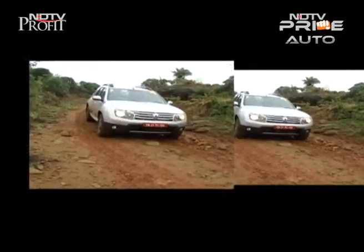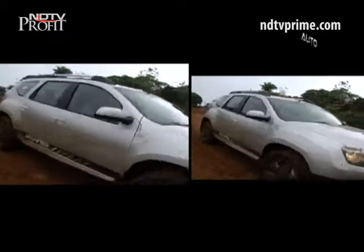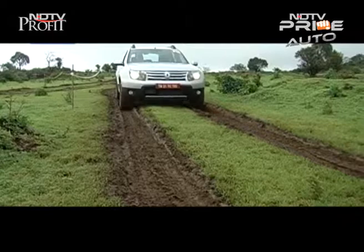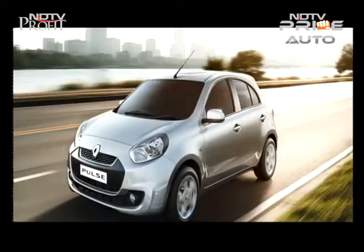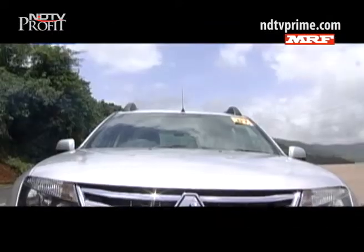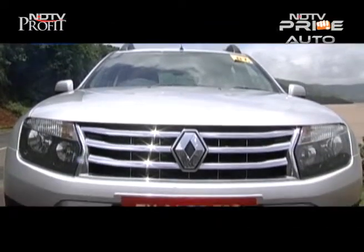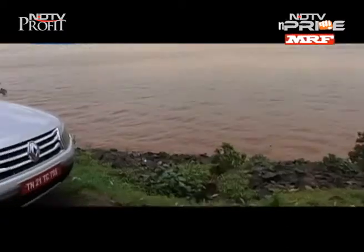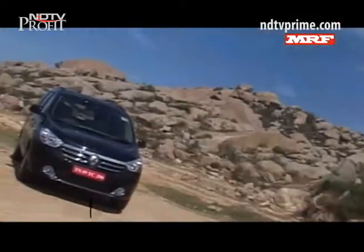Yes, Renault has sold over 1 lakh of these. The Duster has been the French car maker's singular hit in India, but it hasn't hit the bullseye with that, or that. So even as the market leaders plan models to catch up with the Duster, Renault itself is hoping to gain some ground in the MPV segment with this.